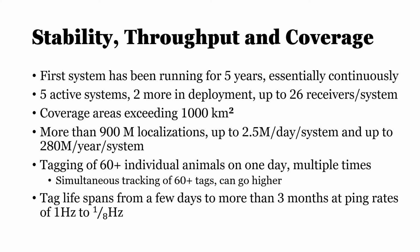Users have tagged over 60 individual animals on one day, and that is of course followed by tracking of more than 60 tags simultaneously, and the system can go higher. Tag lifespans range from a few days for small tags to more than 3 months with larger batteries, and the ping rates are 1 Hz to 1/8 Hz.